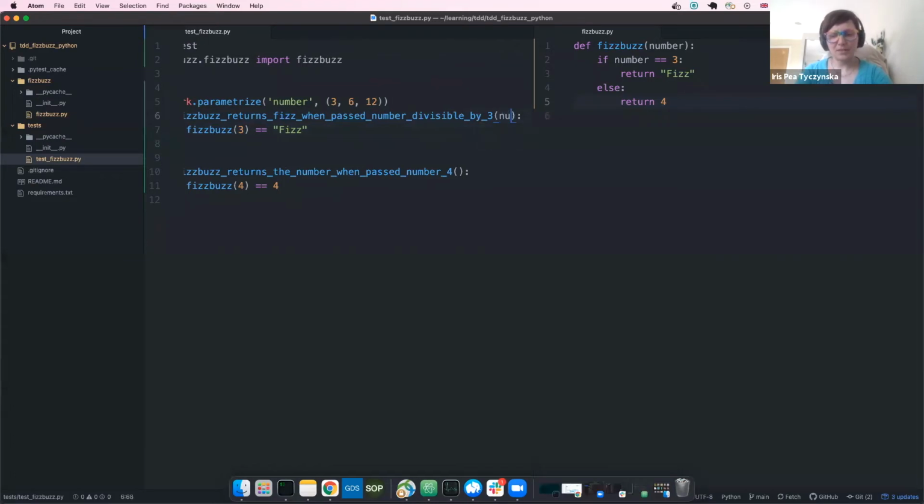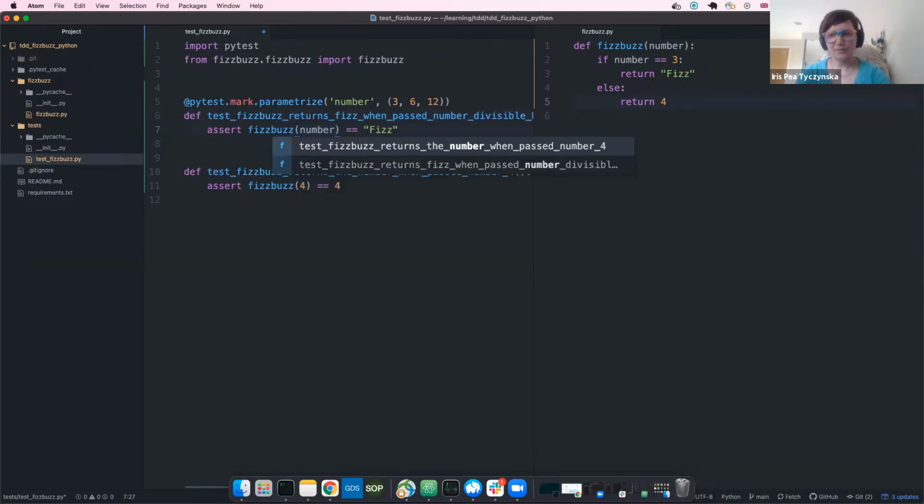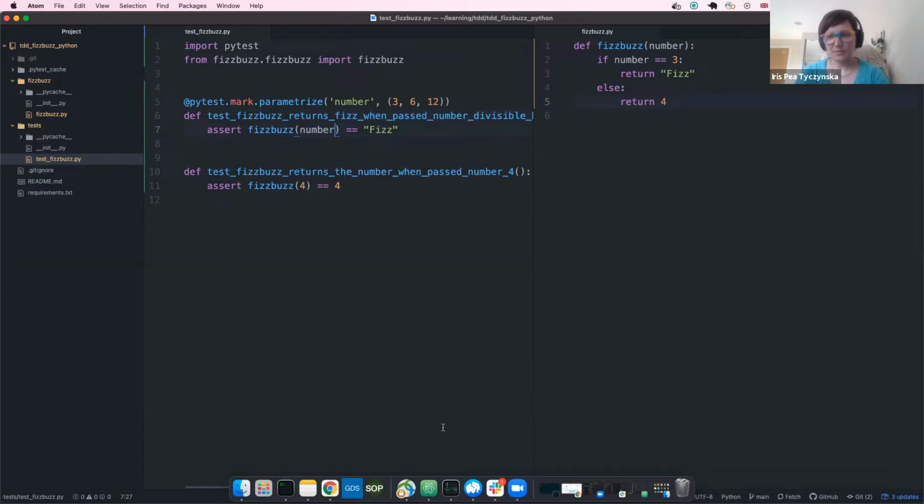Here we will say we need to pass this number, which is one of those. And it will also go here. The question is, are TDD and unit testing the same thing or different approaches?